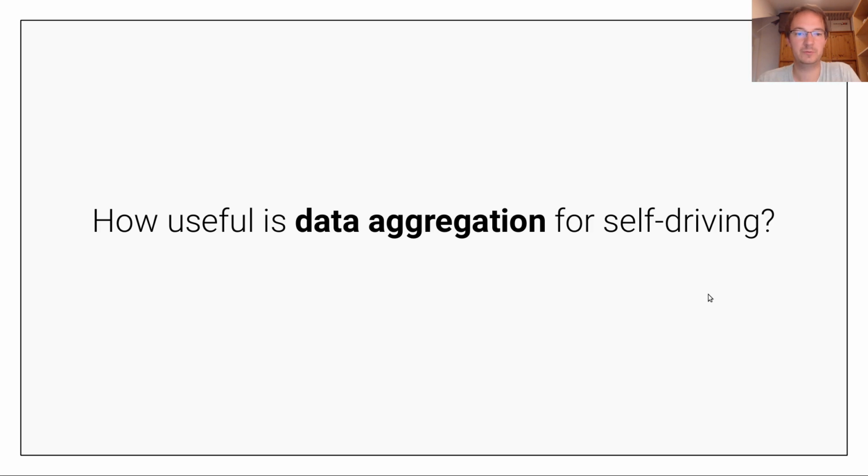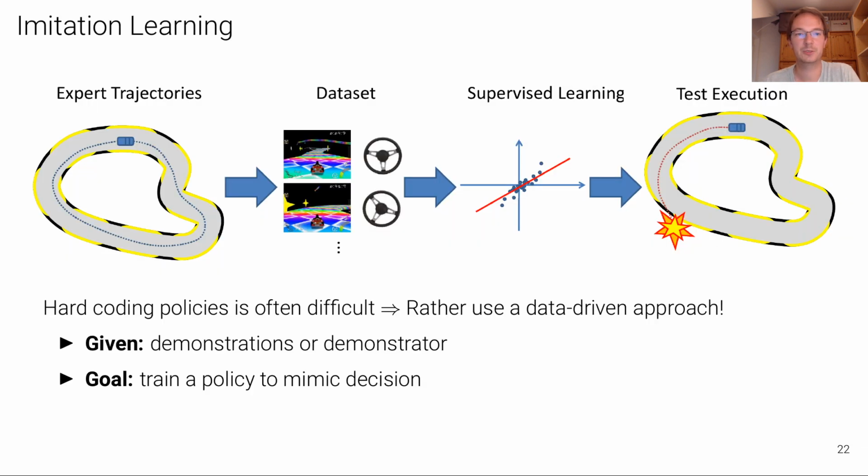In the second project, we were wondering, well, how useful is data aggregation for self-driving? In the first project, we were using a form of reinforcement learning to fine-tune the agent. But if we do imitation learning, what we can also do is we can use data aggregation. So what is that? Let's look at the imitation learning pipeline again. So this is the slide from before where we have the expert trajectories that give rise to a data set. And then we have the imitation learner that's trained in a supervised fashion for the policy that we want.